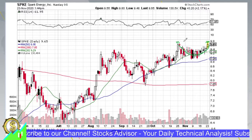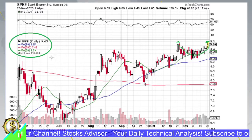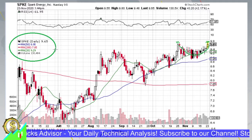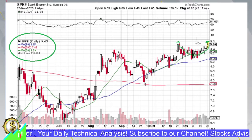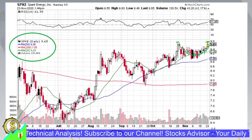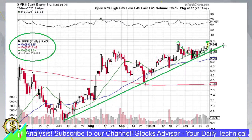First of all, let's also note that we have three moving averages depicted: moving average 20, 50 and 200. Here on the left you see their legends being green, blue and red lines correspondingly. So coming back to the analysis, what we can clearly see is that for Spark Energy, it's already been about 4 months of a very nice upwards trend, almost linear.